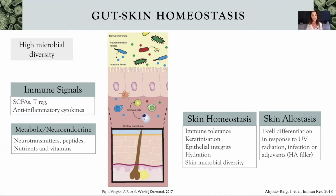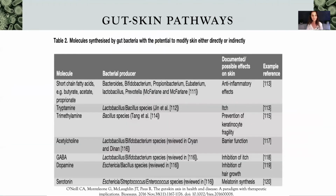Another thing that these immune signals derived from the gut microbiota do is influence T cell differentiation, which enables the skin to adapt to disruptive stimuli. This is really relevant in cosmetic practice because dermal fillers are considered adjuvants that disrupt homeostasis. So potentially by optimizing T cell differentiation in the gut, we may be able to reduce reactivity and improve allostasis in the skin. This table shows some of the microbial species that produce these signaling molecules and have a direct effect on the skin.